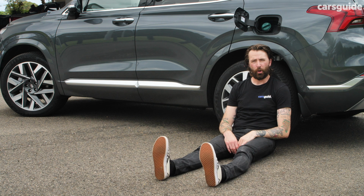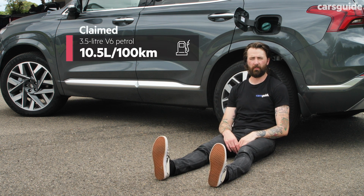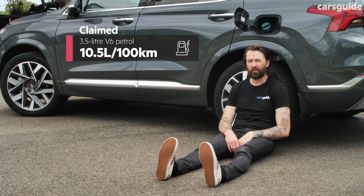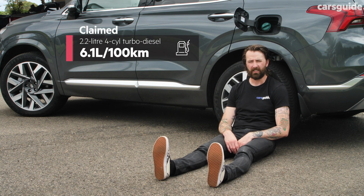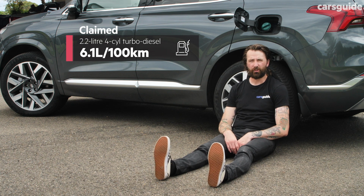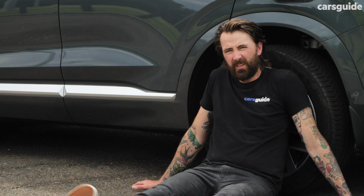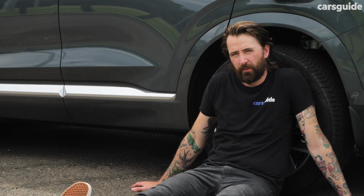Fuel use. Hyundai says that after a combination of open and urban roads, the V6 petrol should be using 10.5 litres per 100 kilometres. That's pretty thirsty. The diesel uses less though. Hyundai says 6.1 litres per 100. We've been driving the diesel. I've driven 174 kilometres and the trip computer is saying 8.1 litres per 100. That's still thirsty. What won't be thirsty will be the hybrid. It's coming soon and I'm expecting it to have really good fuel efficiency.